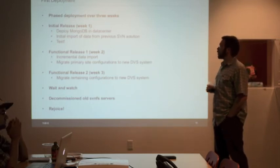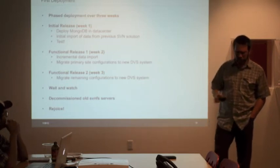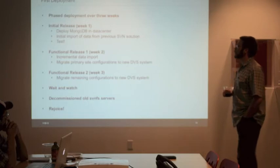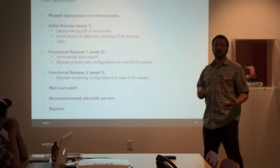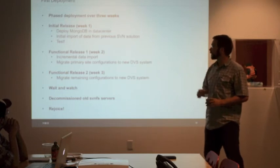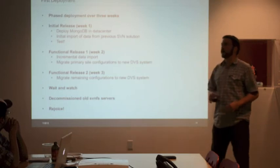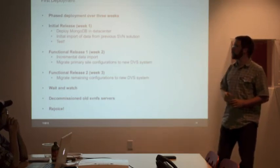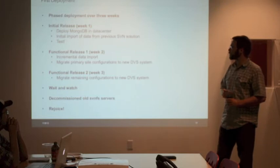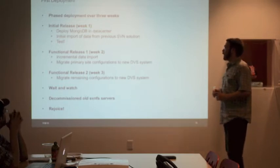When it came to deployment time, like I said, we did not want to take down an existing infrastructure, so we planned a phased deployment. The initial release was just to get all the code up in the live environment, deploy MongoDB itself in the data center, and get everything set up. We are running MongoDB, or were at the time, on hardware. Most of what we do is virtualized, but that was on hardware systems. We did the initial import of all the data from the previous Subversion solution, and then we tested.